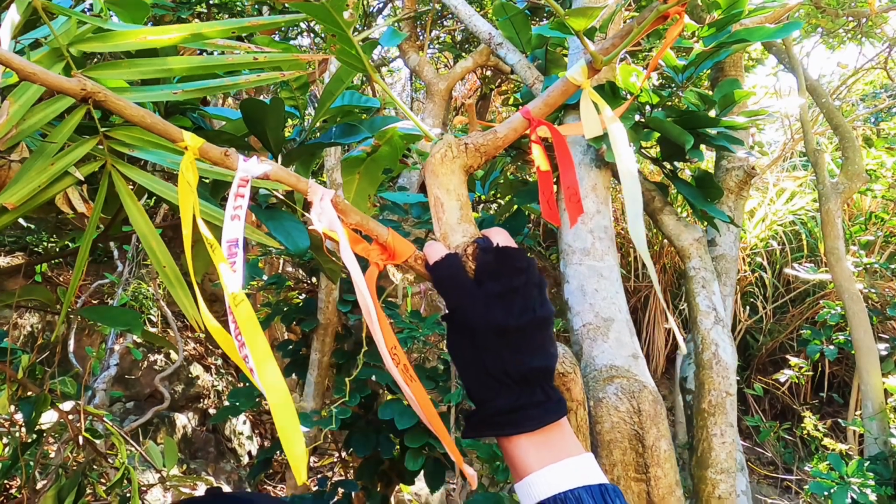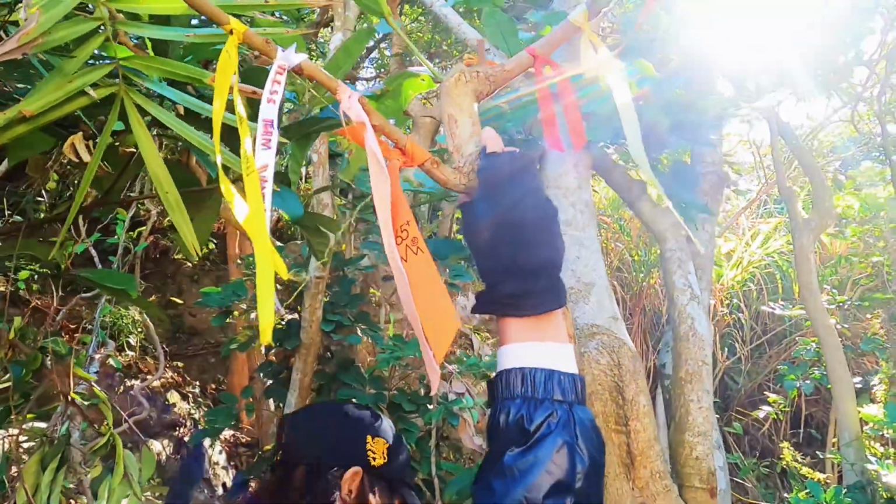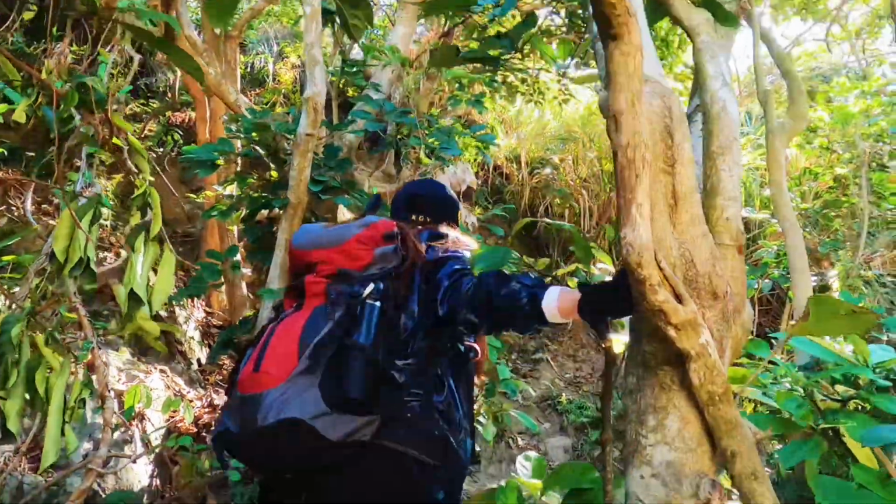There is an opening in the bush marked by colorful ribbons. It is located at the beginning of the rocky shore. It is our real starting point.